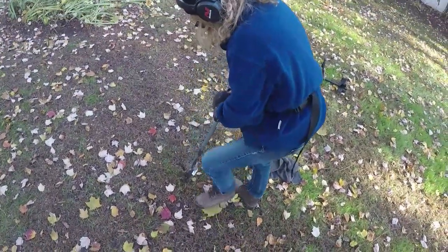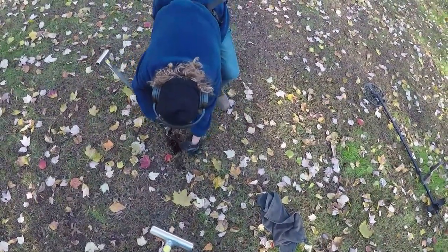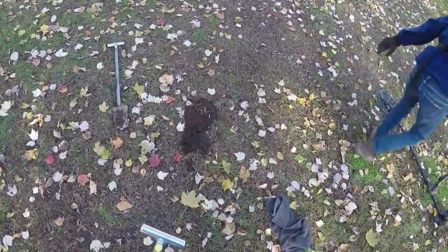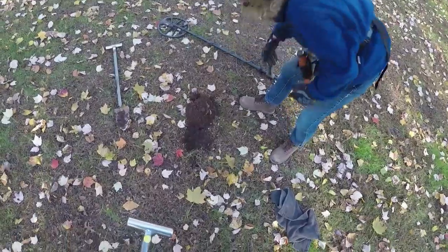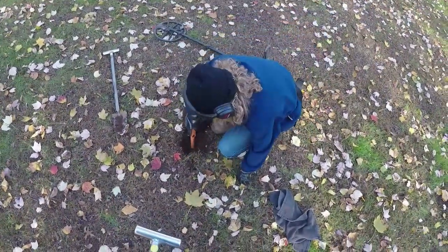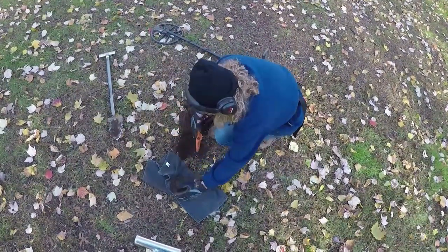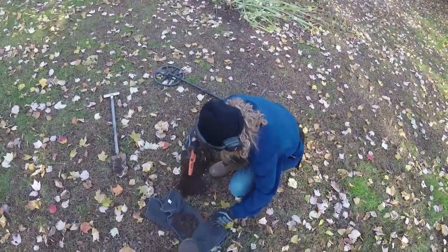Four inches down right there. Yeah, you were on it. So, dime or penny signal, four inches down. Let's just see what we got here. In the hole? Yep. Oh, it's on the top though. It looks like a nail right there. Is there a nail right there? There it is. It's in the hole.